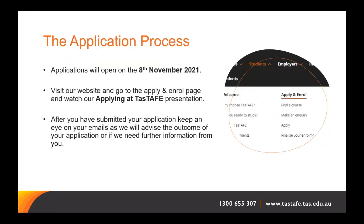Now let's talk about the application process. Applications will open on the 8th of November 2021, so that is next Monday. Visit our website and go to the apply and enroll page and watch our applying at TasTAFE presentation. After you have submitted your application, keep an eye on your emails as we will advise the outcome of your application or if we need further information from you. Please also note to check junk folders and spam because sometimes it may go through to that.